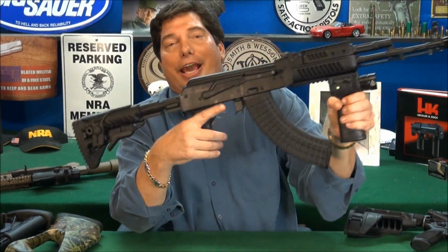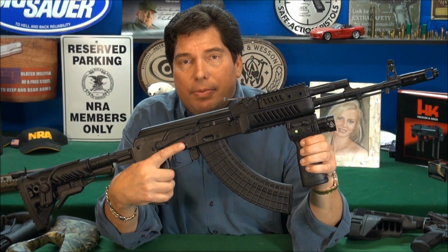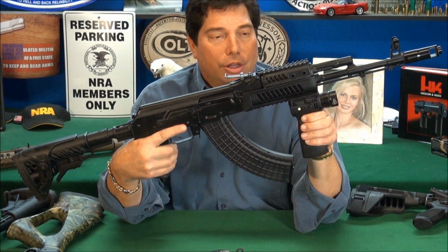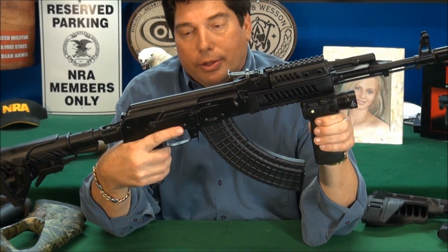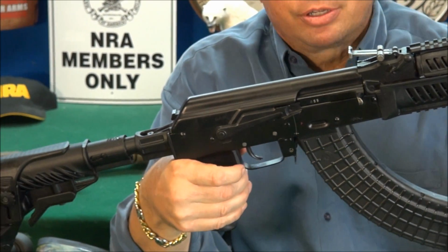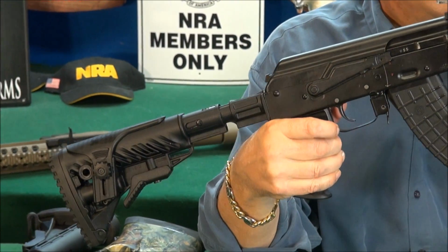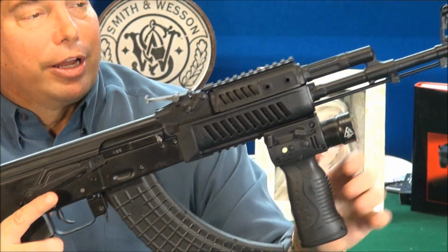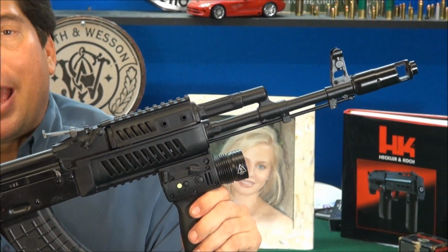and that's the AK-47, 7.62 by 39. This is an arsenal, and this is built out pretty nice. I've done a video on it. I need to do an updated video to show you what I've done with this. I've done some upgrades to it, but it's a really sweet package.